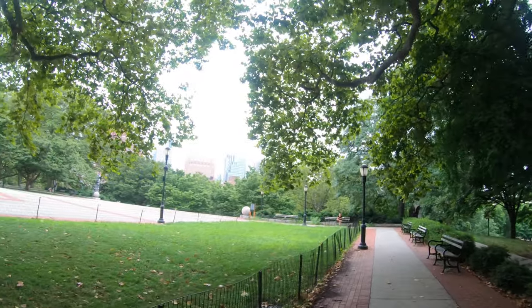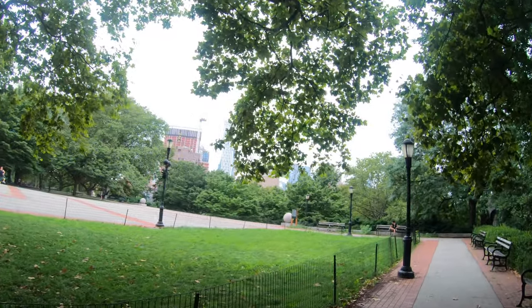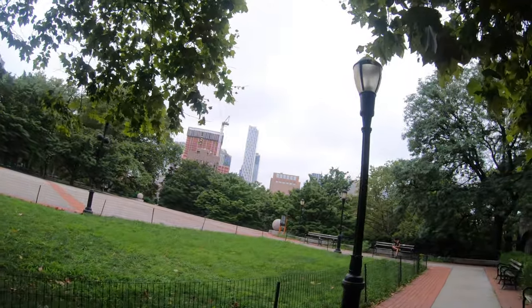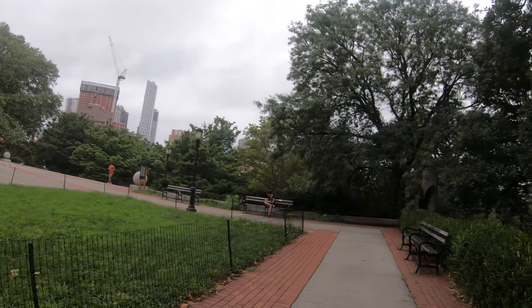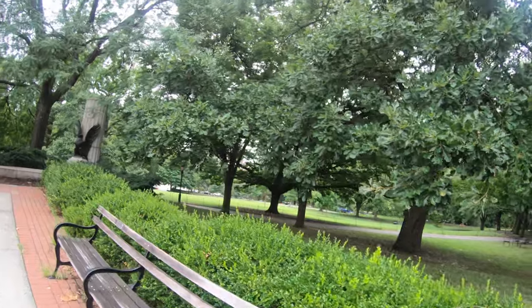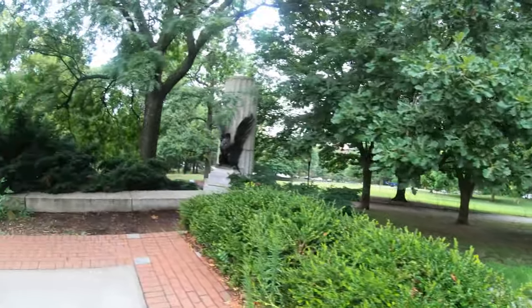That's the growing downtown Brooklyn skyline, where there's always new buildings going up. That's to the southwest of us. Down the slope, you see that bus down there? That's on Myrtle Avenue, along the northern edge of the park.